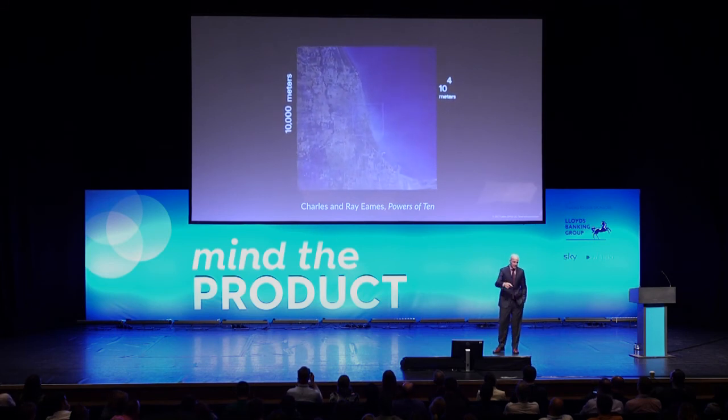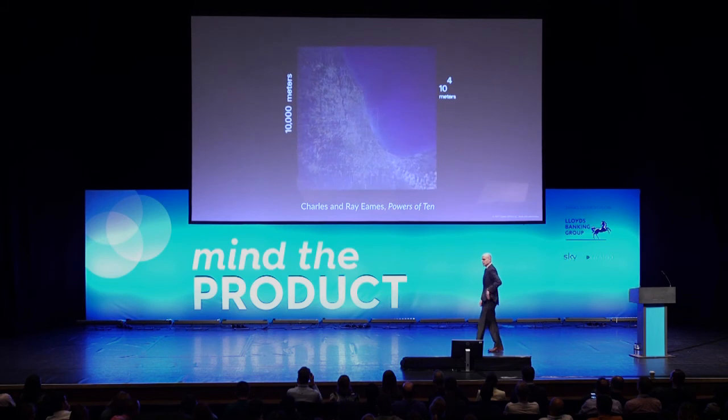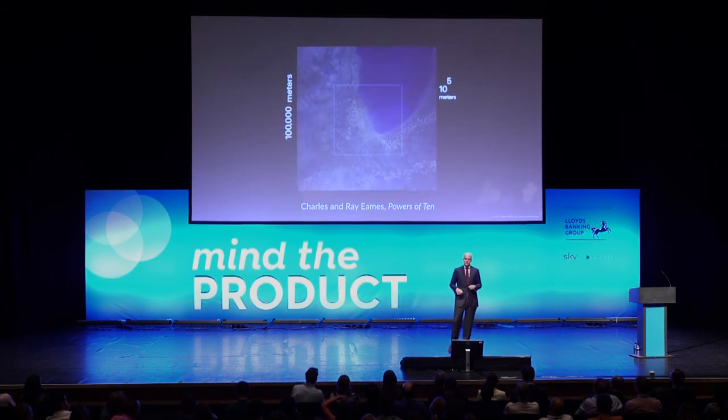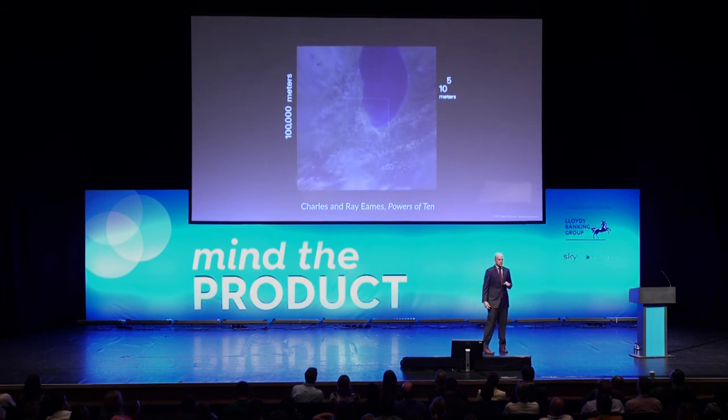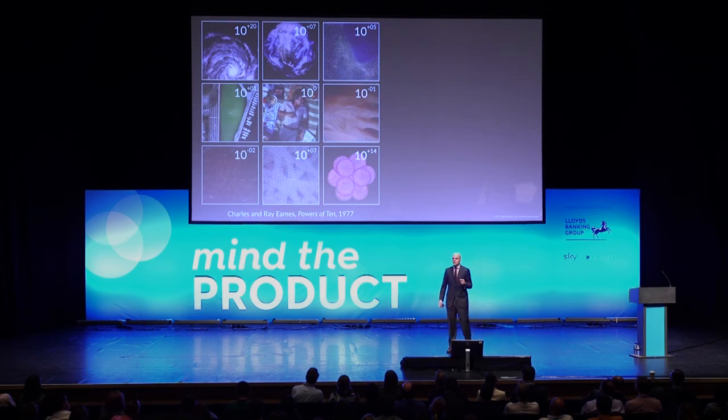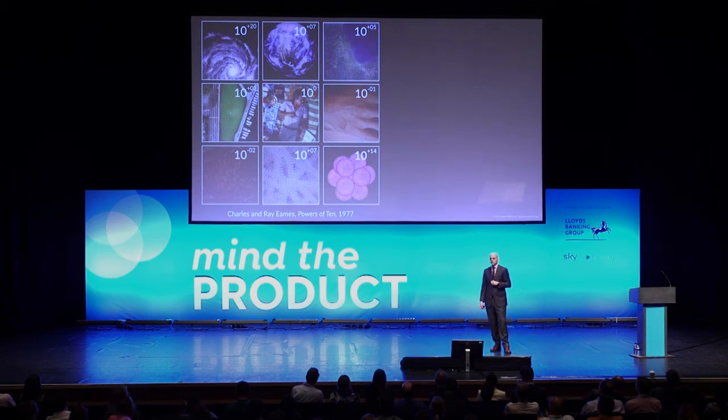And then they zoom all the way back in, and they go all the way down to the subatomic level. It's a really great way to get a sense of what 10x really means, what powers of 10 really mean. But I'm showing you this for a reason, because I think this movie can give you one tool to take away that'll help you think a little bit more about 10x.